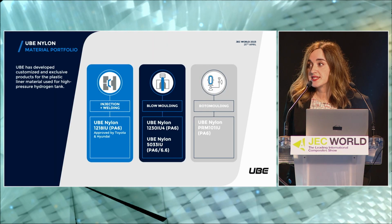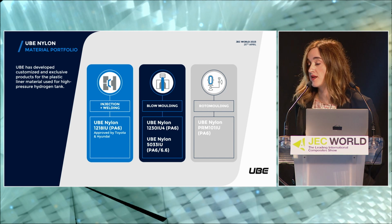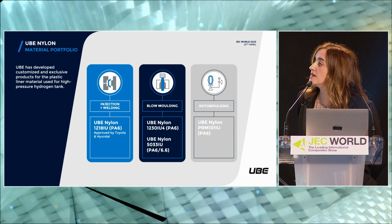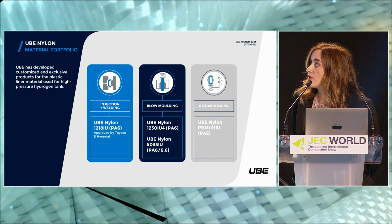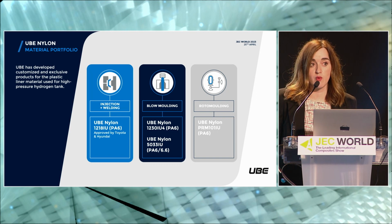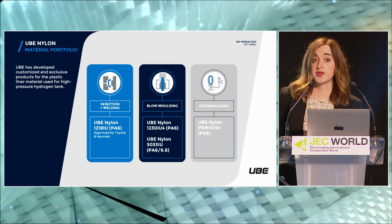So here in this slide, you can see our portfolio of materials for hydrogen tanks. We have at the moment 4 commercialized or semi-commercialized products. There are different materials, of course, depending on the technology, because I would like to comment that we have customized and designed our material especially for hydrogen.